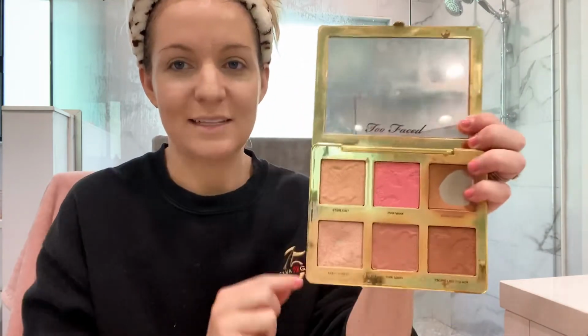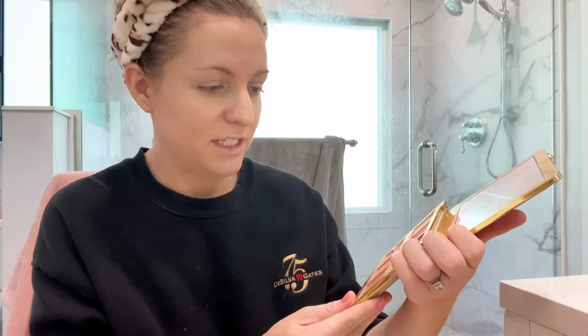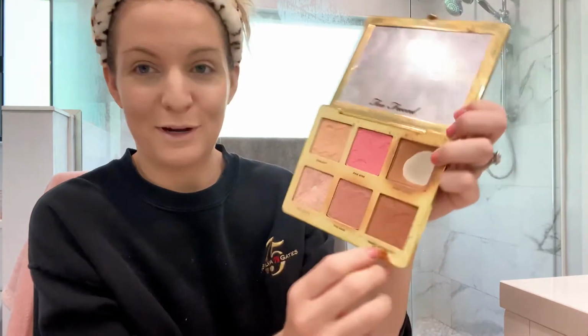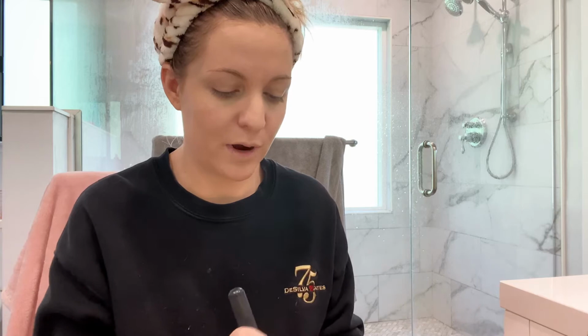All right, next up for bronzer, I'm gonna be using my Too Faced palette. This is the Natural Face palette. I love this palette so much because it has everything. You've got your highlight, your blush, your bronzer. I'm going to be using the Sunny Honey, I love their names, and a little bit of the Tropic Like It's Hot. This one's a little bit more shimmery. So I'm gonna be mixing those two and just applying my bronzer in my usual 3 shape pattern.